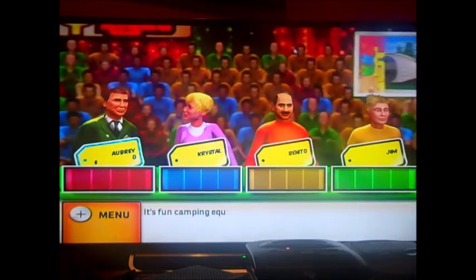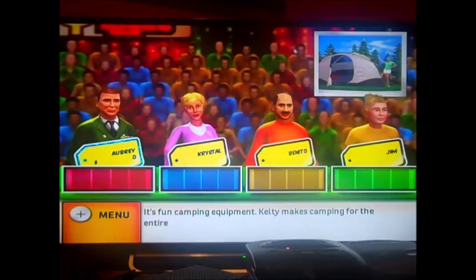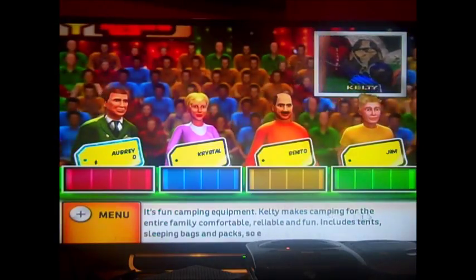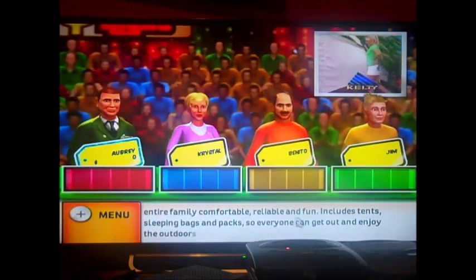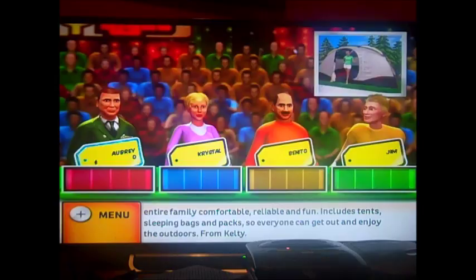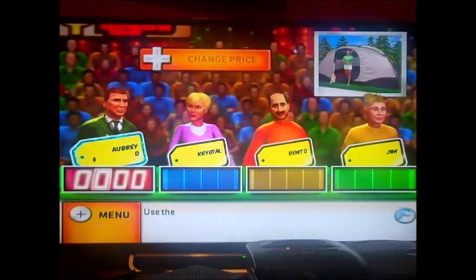It's fun camping equipment. Nice. Camping makes it comfortable, reliable, and fun for the entire family. Includes tents, sleeping bags, and packs so everyone can get out and enjoy the outdoors. It's your turn to bid.